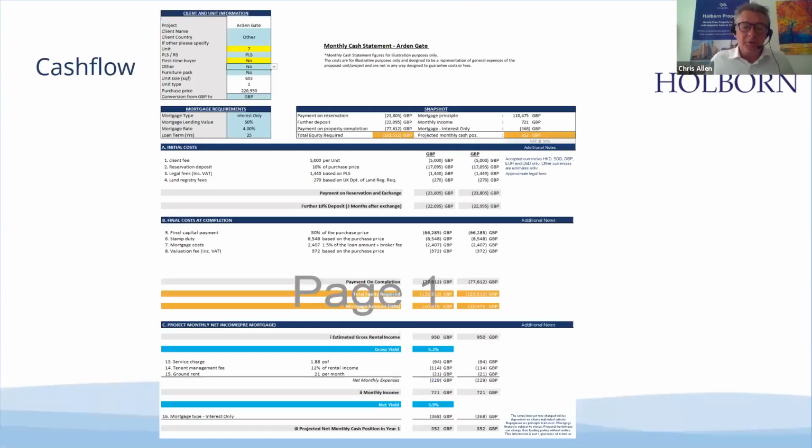A cash flow, I'm not going to go through it, you'll be delighted to know, but this is what everybody gets, no matter which project. It has everything on it, from the purchase price to how much you're going to need to put down. Obviously you can change that.